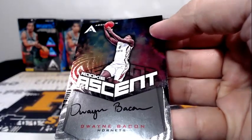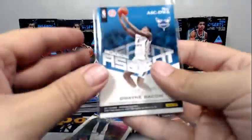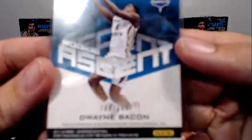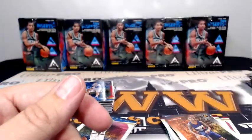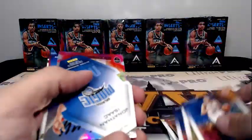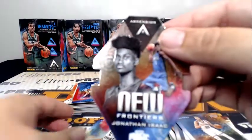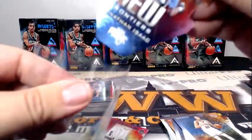Rookie ascent, Charlotte is Eves. Congrats. That one's number 289 out of 299. Dwayne Bacon, I guess. Or could be Pecan. I don't know. Then we have another one of these die cuts. This is a New Frontiers Jonathan Isaac for the Orlando Magic. Jose R. Congratulations, Jose.